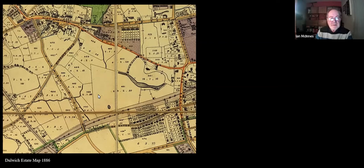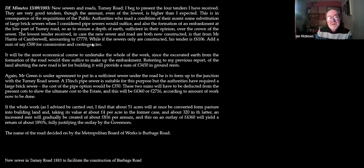So these are a few of the notes about the sewers. This time cost £7,770. And there's a whole load of blurb in the minutes about how they did it. You would have thought they would have learned from the predecessor. Anyway, it's all done. Burbage Road is in position.